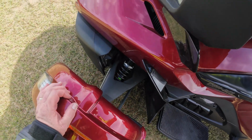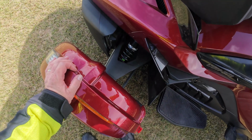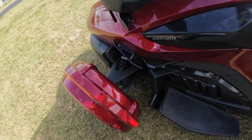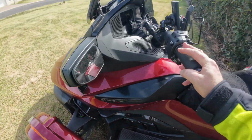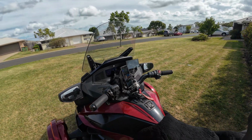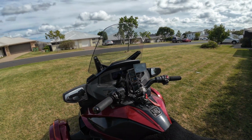Want those shocks. Hopefully I got them. There we go. That's the YSS shocks down in there. A view from that angle. We'll give them a bit of a test out. But we're also going to just test out a couple of things.